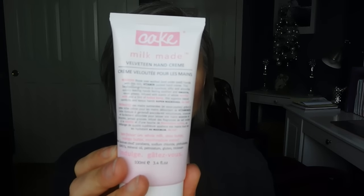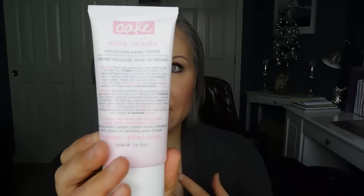First thing I want to mention, I've actually been wanting to mention for a couple weeks now and keep forgetting because I keep this on my bedside stand. This is the Cake Milkmaid Velveteen Hand Cream. Now here in the US, this particular hand cream is available online at Ulta. I was going to say Sephora, but that's wrong. It's online at Ulta. I don't believe that they carry it in store yet.